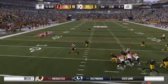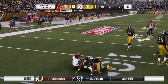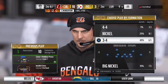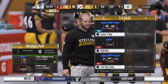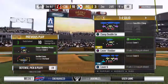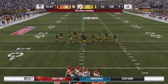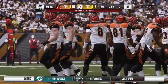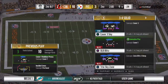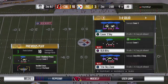Following the interception here, Mariota. That's taken in by Henderson. And they'll mark him down right around the 9, just shy of the 10. The completion good for 3, and it's 2nd down. 2 minutes to play here in the first half. Back to Heinz Field after this.